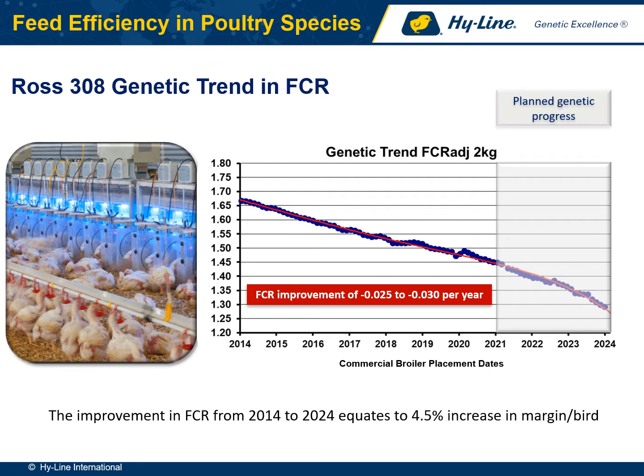A great example showing the improvement in feed efficiency is the broiler industry, where use of technologies such as feed stations has allowed more accurate determination and selection for feed efficiency. This has led to an improvement in FCR for a Ross 308 broiler of 2.5 to 3 points per annum, or 1 to 2% improvement per year. This trend is likely to continue into the future with a planned genetic improvement to a 1.3 FCR by 2024.